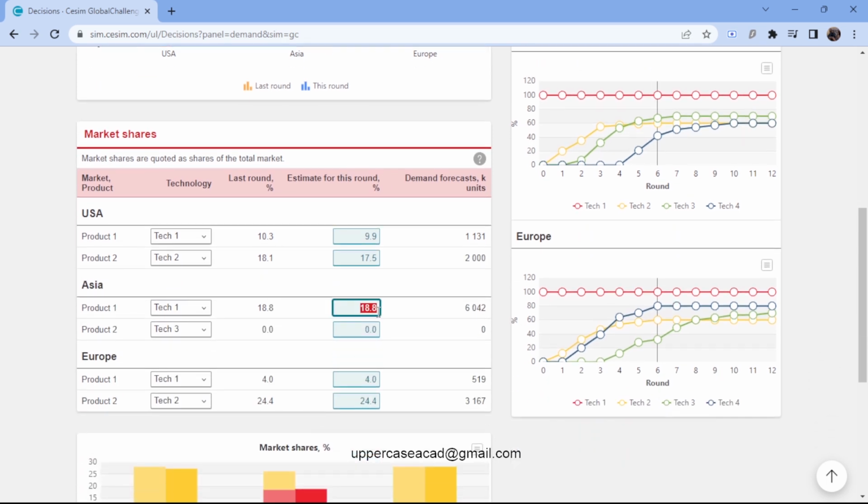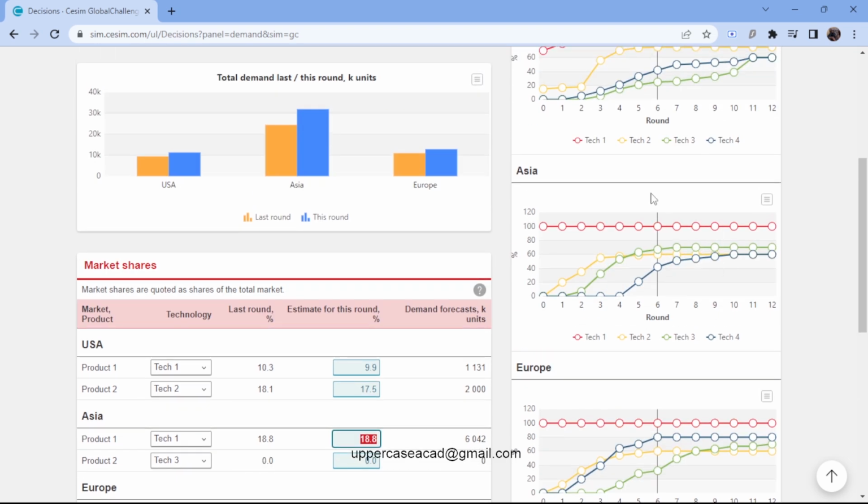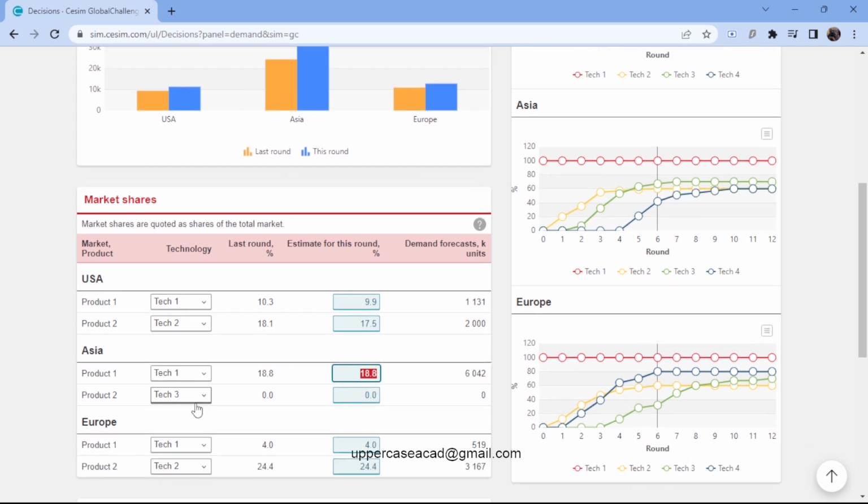Then for Asia, if you look at the network coverage, we see that Tech 1 has a network coverage of 100%, while Tech 3 has surpassed Tech 2, and Tech 3 has 67% network coverage. So that's why we are projecting to sell Tech 3 in Asia.